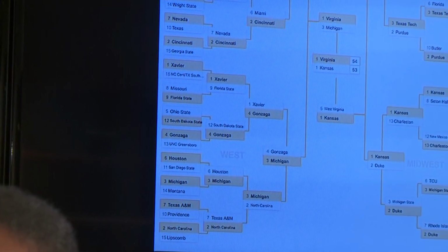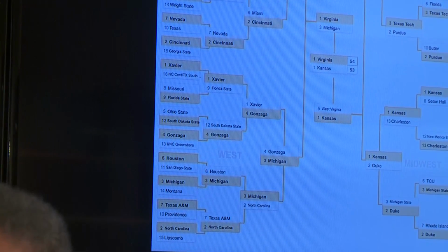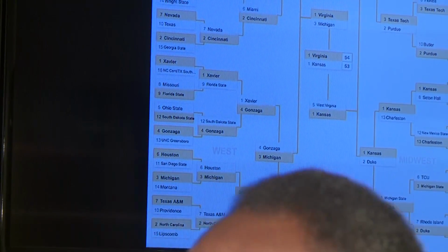Here's a 12-5 matchup that I talked about before. This is South Dakota State, the Jackrabbits. The Jackrabbits are what people might think is a dark horse, a team that nobody's talking about that actually may surprise some people. So maybe like a Cinderella story here.